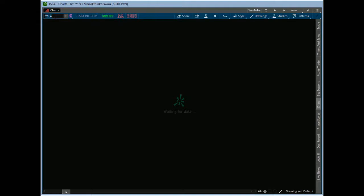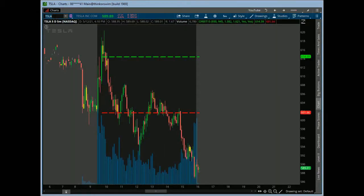Tesla. So Tesla, guys, again, a couple nice opportunities here today. Retraces were shortable, right? And gave us some good moves right here. Nice little move right here on Tesla. So good stuff there.